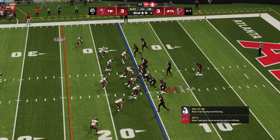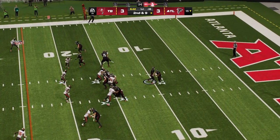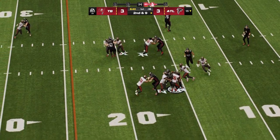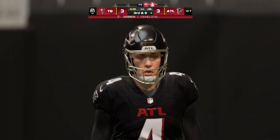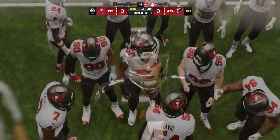Now second and nine. Again, it's Robinson. Only gets 3 yards there on the heels of the 1 yard pickup. Sets up third and six.